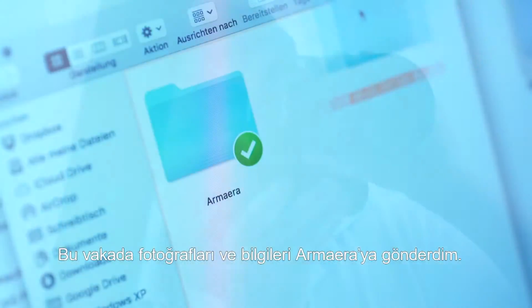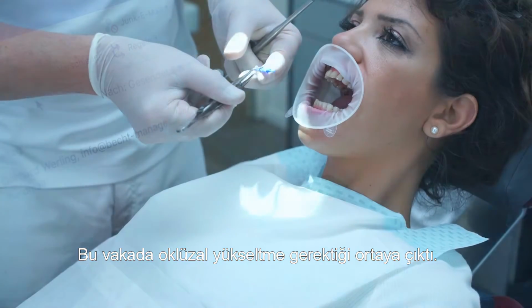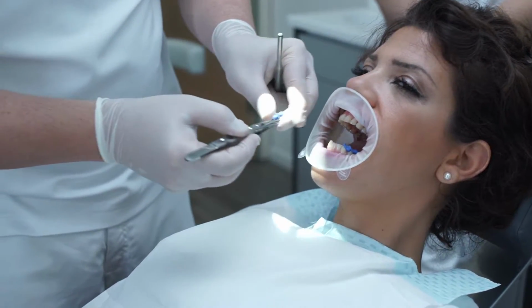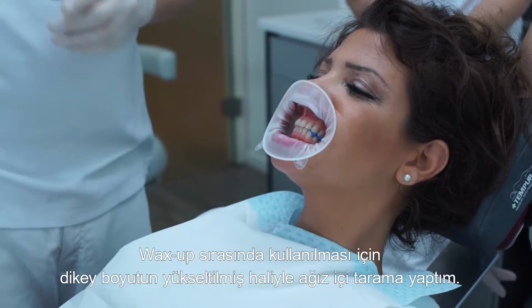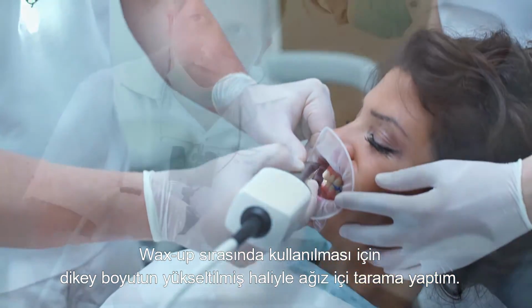In this case, I sent the photographs and information to Armour Era. Especially in this case, it emerged that it would be necessary to increase the vertical dimension of the occlusion. Therefore, I did an intraoral scan in that position, so that this could be respected accordingly in the wax-up.